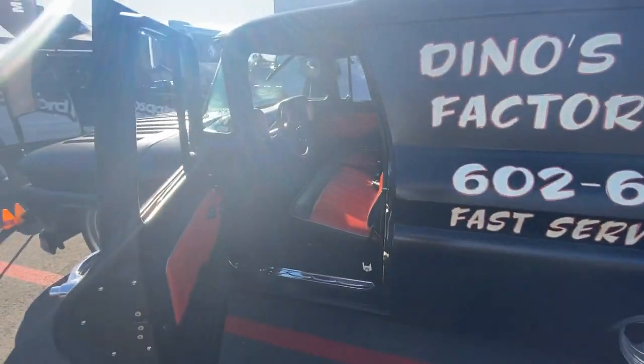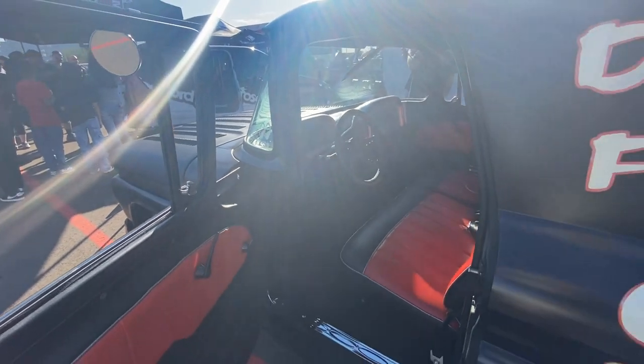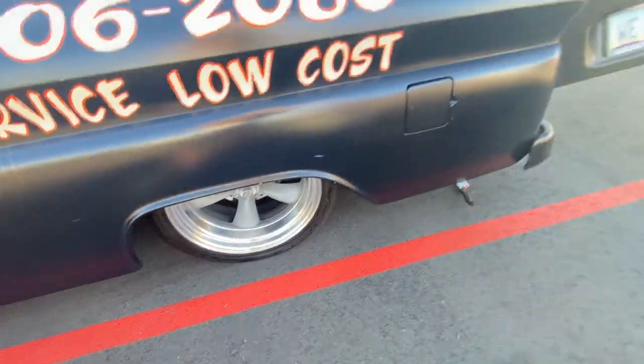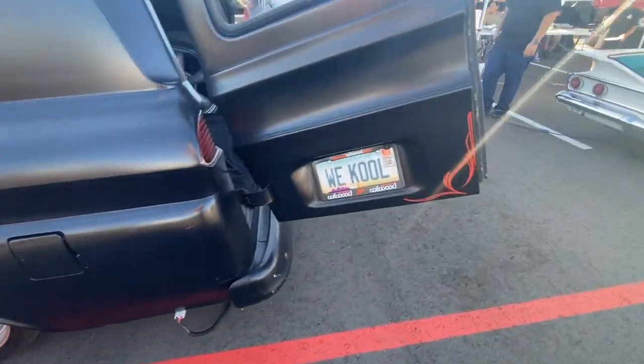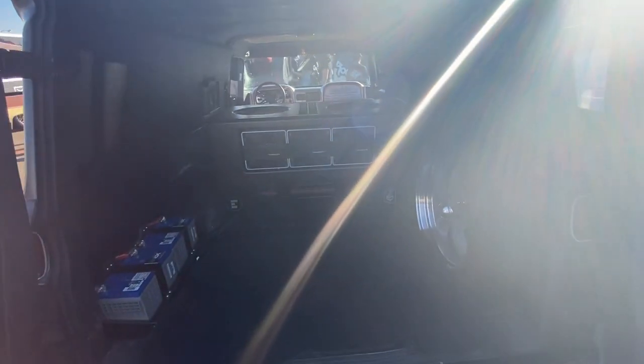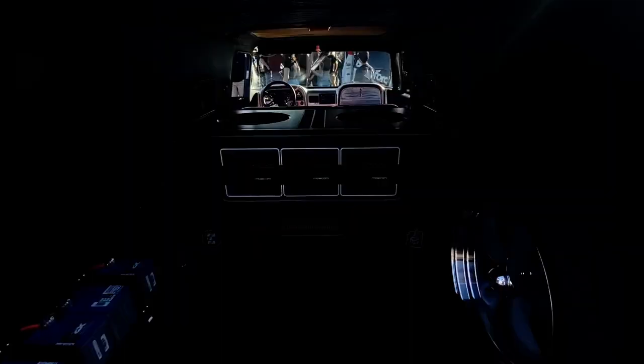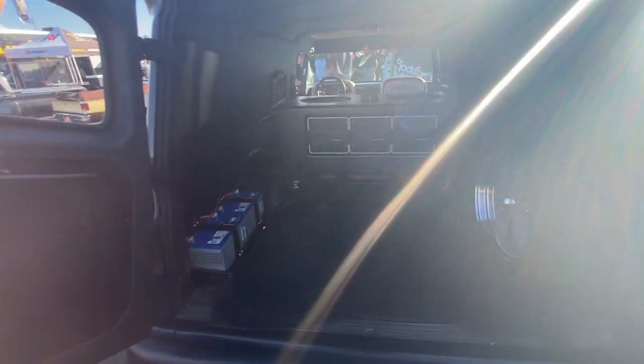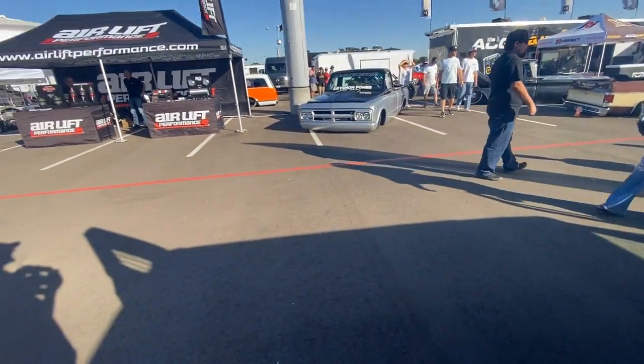And there's Dino's appliance. So Dino has an appliance repair facility, or business, and then this is his truck with the clamshell doors and fighting the sun. Look at that, man, the speakers in that.